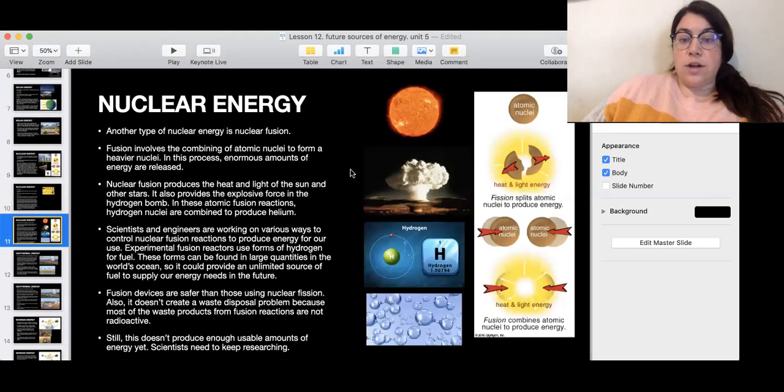Okay, and there's another type of nuclear energy. We talked before about fission, but now we're going to talk about fusion with a U, okay? Fusion involves combining, putting together atomic nuclei to form a heavier nucleus. In this process, enormous amounts of energy are released. Nuclear fusion produces the heat and light of the sun and other stars, so it's really powerful. It also provides the explosive force in the hydrogen bomb. And here I have a picture of how a bomb like that detonates, okay?